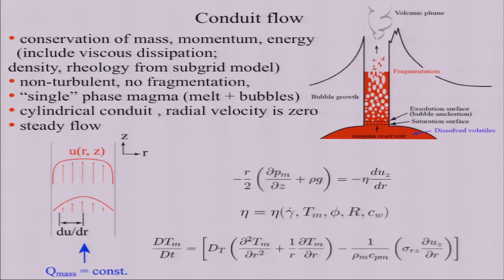The real complexity here enters because our viscosity, denoted eta here, is not simple, right? And you learned this morning that rheology of rocks is not simple. It's just as complicated for magmas. It depends on the strain rate. It depends on temperature. Phi is the volume fraction of bubbles. R is the size of those bubbles. And CW is the amount of water dissolved inside the liquid. In fact, I think this morning you saw the same dependence on all these properties, except Greg didn't talk about the volume fraction except indirectly, right, when he talked about his two-component rocks.